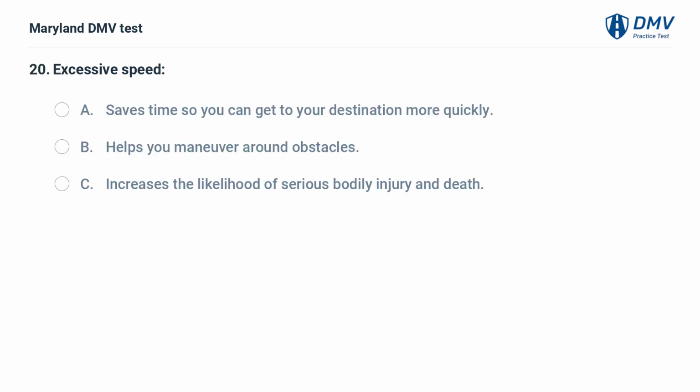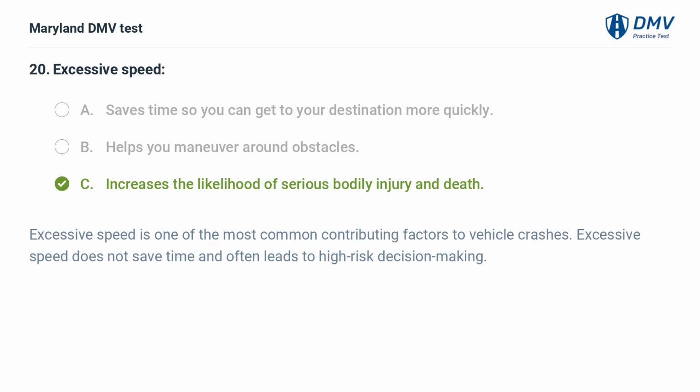Excessive speed. A. saves time so you can get to your destination more quickly. B. helps you maneuver around obstacles. C. increases the likelihood of serious bodily injury and death.